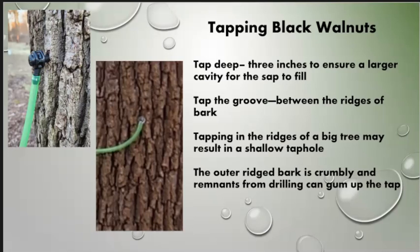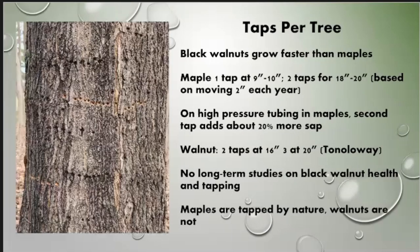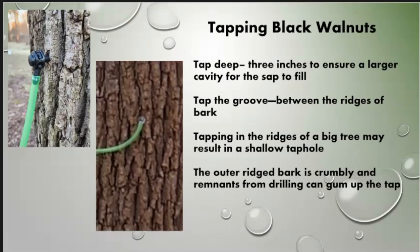But if you go there, you could be going through 1.5 inches of bark before you're actually making that cavity into the walnut tree. Unlike a maple tree, it's really, really thin, right? I mean, you get like 1/8 of an inch, 1/4 of an inch of this exterior bark before you're getting into the sapwood. You don't have that with black walnuts. You've got these big ridges. Now the grooves are about the same as a maple. It's only about 1/8 of an inch, 1/4 inch of bark there before you're into the sapwood.